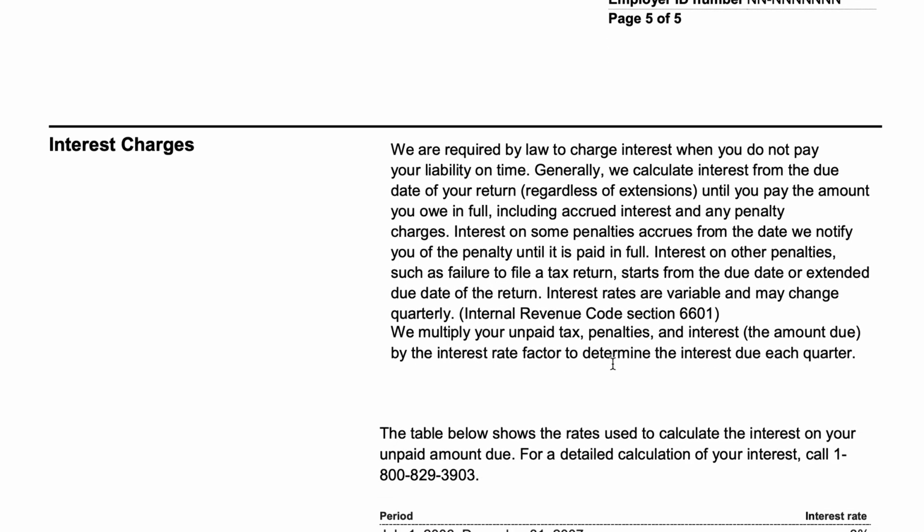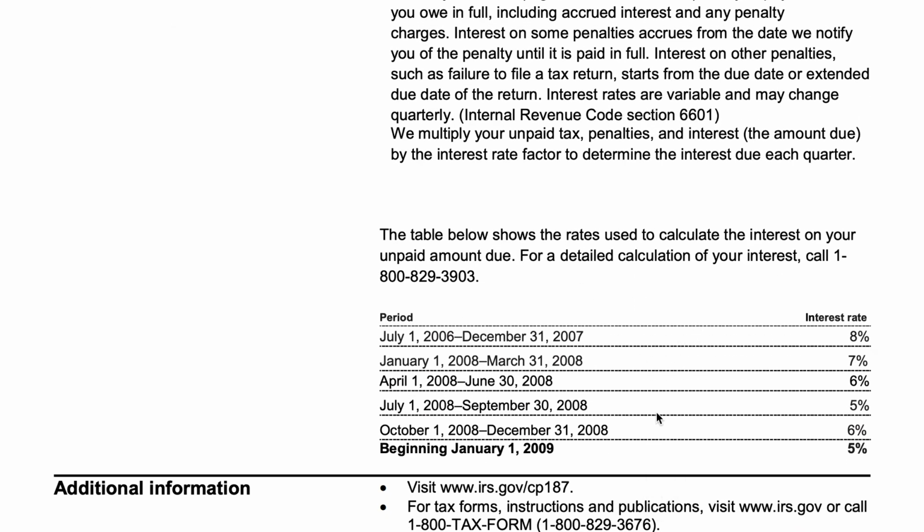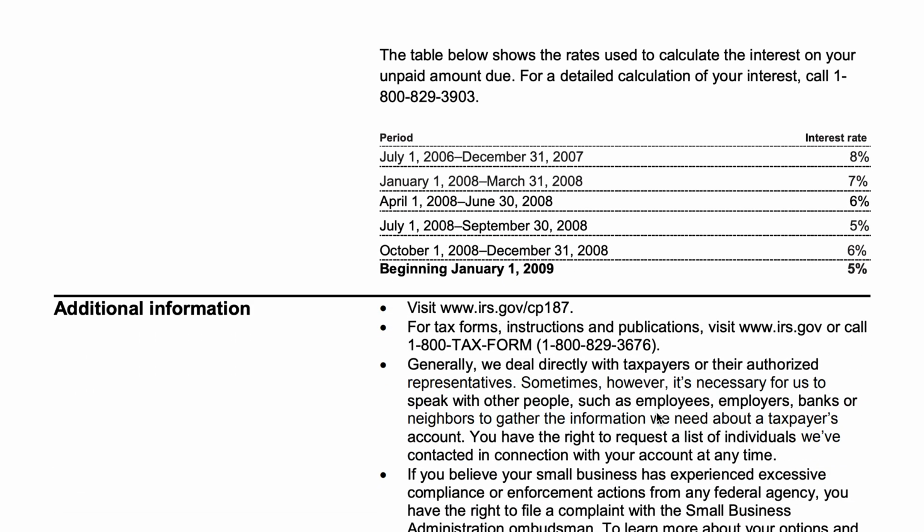So abating interest is a little bit more difficult. You can't really do that directly. However, if you do manage to get your taxes reduced or your penalties removed, then the interest that's calculated on either that tax or the penalty or both would be recalculated as if you never owed the tax in the first place. And then, this is a breakdown on a quarterly schedule of how interest rates are calculated. So you can imagine that if part of your tax that's attributable to this time frame here gets removed, then they would go back and recalculate minus that 8% on whatever was removed.